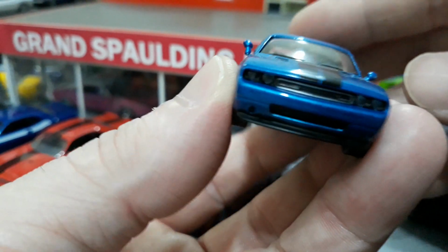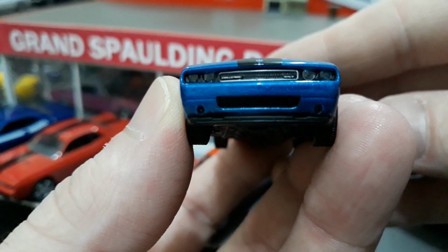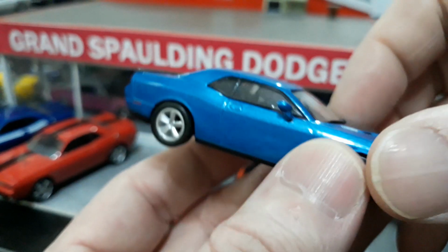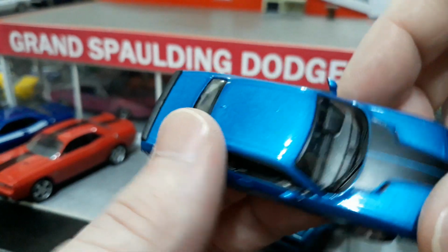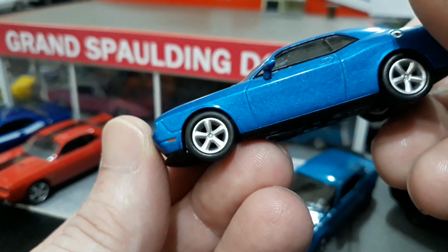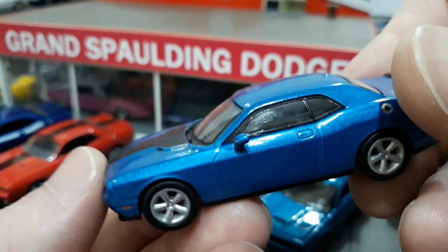That's why I don't have a lot of cars from them in my collection, because I think the heat helps provoke the paint rashing. So a lot of cars in the Philippines have paint rash, so you really have to be careful when buying stuff here. This one and the other one's not too bad. I can tolerate a little bit as long as it doesn't continue to get worse.